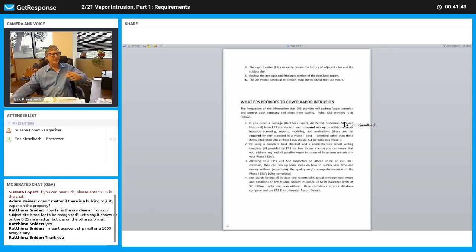You're welcome. So, part 2 is really important, but it is really easy to determine whether there's a potential for vapor intrusion on your site. First of all, our REC check report has all air permits, which are usually given for use of volatile organic chemicals: paint shops, auto body shops, paint spray booths, dry cleaners, automotive parts cleaners, manufacturers, that kind of thing. We plot those, and right away you can see if anything's close enough to your site to be a concern.